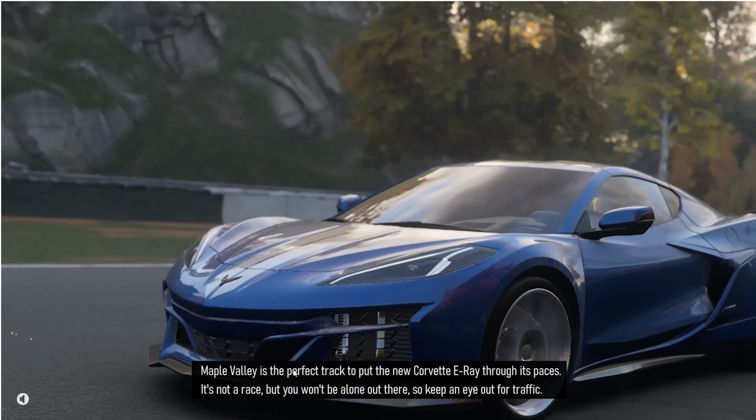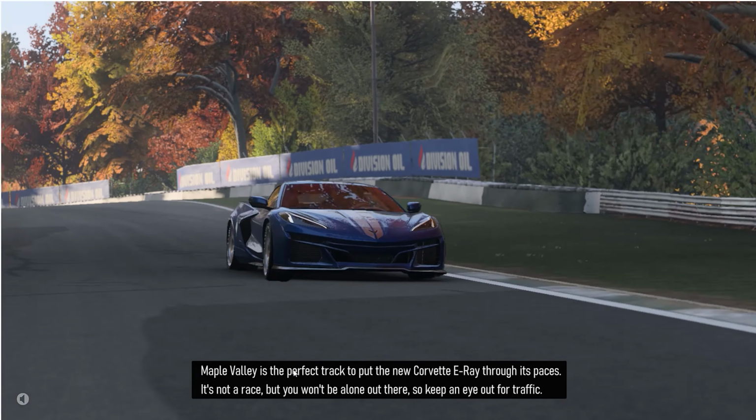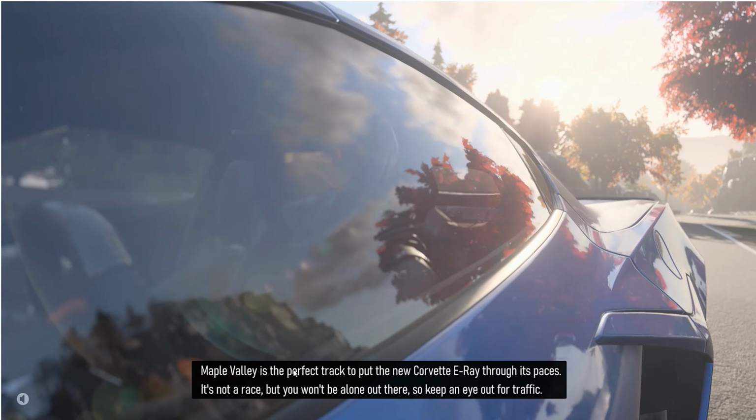Is the perfect track to put the new Corvette E-Ray through its paces. It's not a race, but you won't be alone out there, so keep an eye out for traffic.